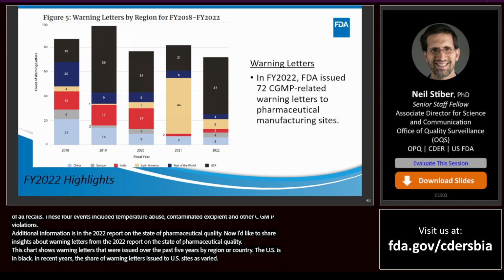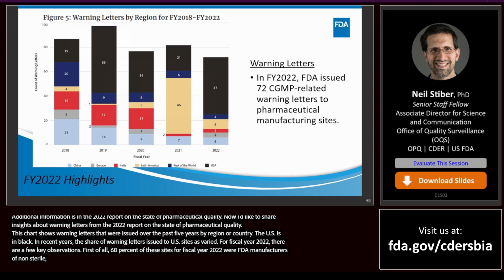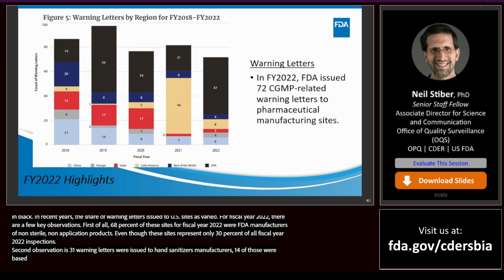For fiscal year 2022, there are a few key observations. First of all, 68% of these sites for fiscal year 2022 were FDA manufacturers of non-sterile, non-application products, even though these sites represent only 30% of all fiscal year 2022 inspections. A second observation is that 31 warning letters were issued to hand sanitizer manufacturers. 14 of those were issued solely based on methanol impurities that were detected during FDA's product testing.